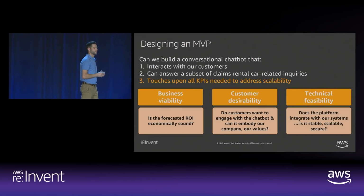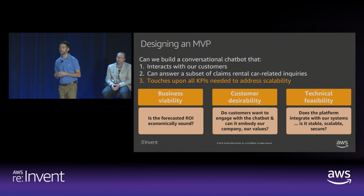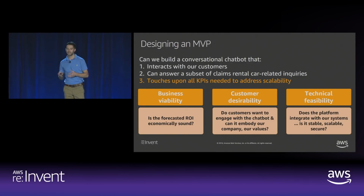And the last dimension is technical feasibility. And I won't spend a ton of time here, as Laura will really go through the nuts and bolts of the design and infrastructure of our chatbot. But some example metrics here include things such as ability to integrate with our current systems, the intent development process. Is it GUI? Is it code? Do you need a special skill set? How quickly can you build and train one of these bots? Of course, things like contractual terms.